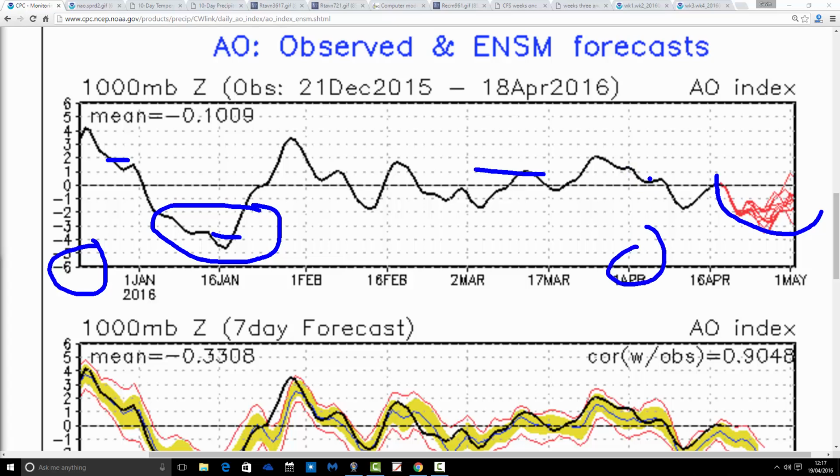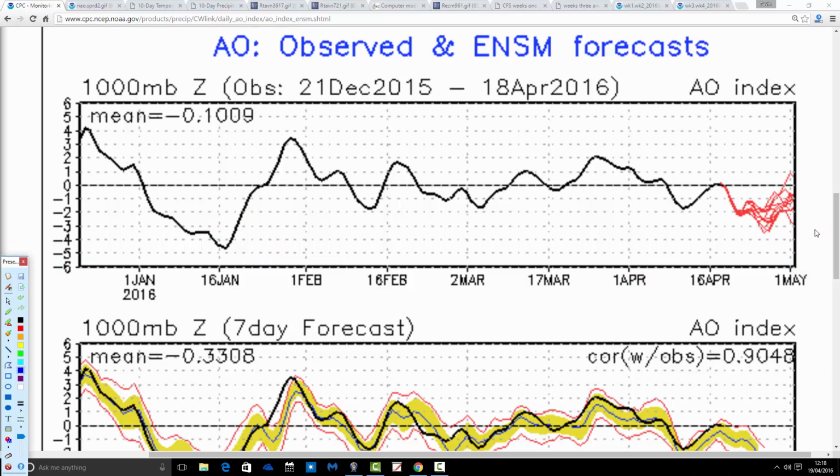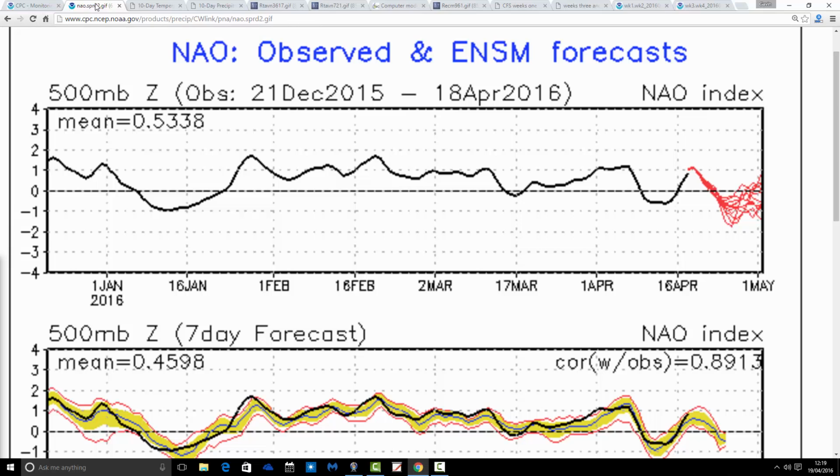This is the 1st of April just here. We've gone generally negative with the Arctic Oscillation. And from the forecast part of the chart, you can see that we are forecast to stay pretty negative, going through even inside of May. This is May the 1st just here, and the red lines definitely indicate negativity of the Arctic Oscillation for the rest of the month. So it does look as though we're in for a lot of blocking, and that's going to be in a position to deliver us some quite cold weather relative to the time of year.